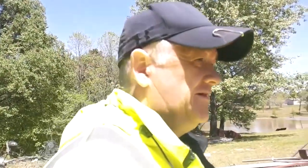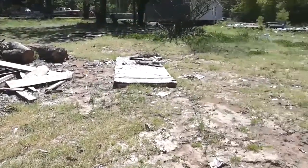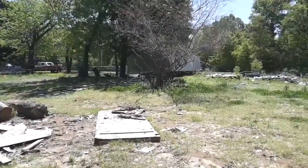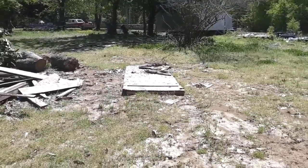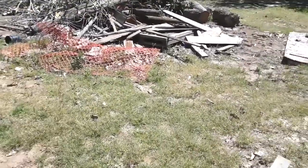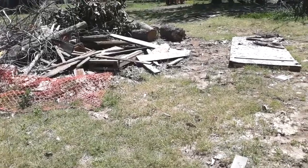So we're fixing to till up a garden spot right here. Got my buddy on his tractor. Let me push all this up on that tree right there. Burn that. The tree is dead. We'll push all that up. We're gonna till right in here. They used to have a garden spot here anyway, so we're gonna plant corn and stuff in here. So get that all tilled up.